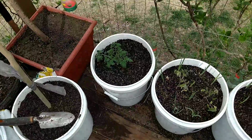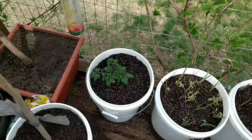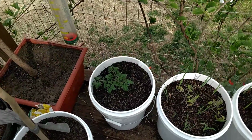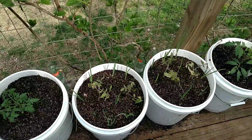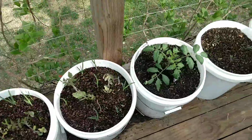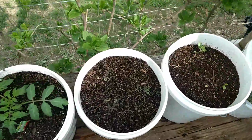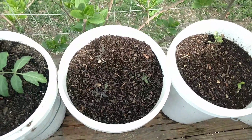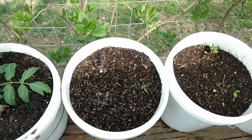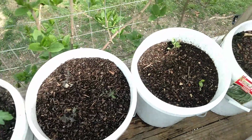Down in the buckets, right here, we got the Cherokee Purple. And we got 4 heirlooms with onions in those 2 buckets. Then we got an Arkansas Traveler. And we got 3 Brad's Atomic Grape cherry tomatoes there.